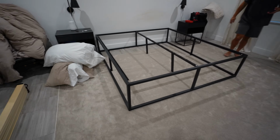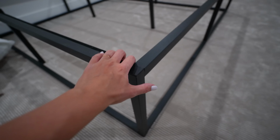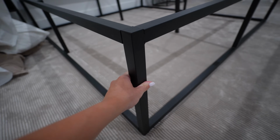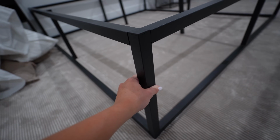All right, we are taking apart the bed frame, so say goodbye. Our delivery is tomorrow. This is an Amazon bed frame. I honestly love it. It is a little bit out of style, I would say, but it served us well for 5 years.